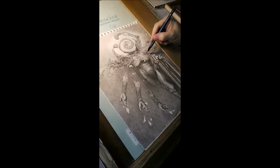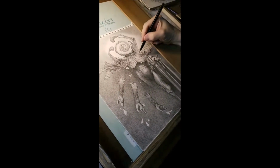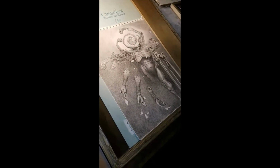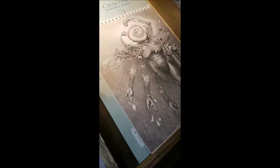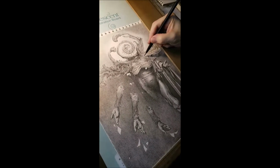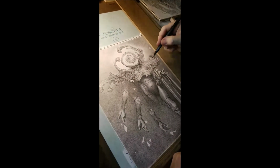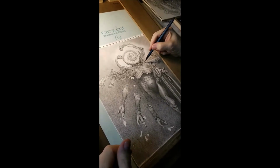People laugh when I say this, but I look at drawings as finished pieces in and of themselves. This also has the dual purpose of being a very finished study for a larger painting. The fun part is figuring out what's going to change between this and the larger piece, because it's going to be a taller, more vertical piece, and it'll include more of the bottom of the composition.